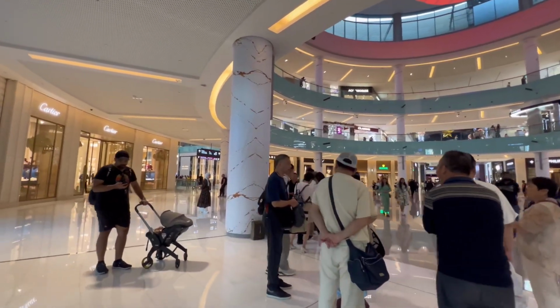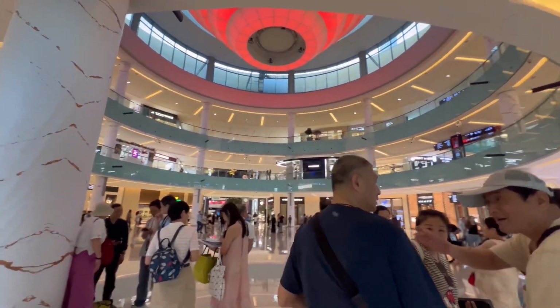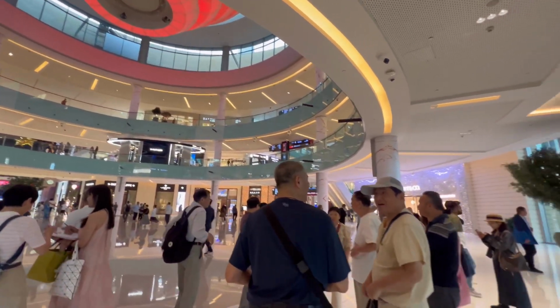So this is the first inside view of the mall, and look at this, it's really huge.